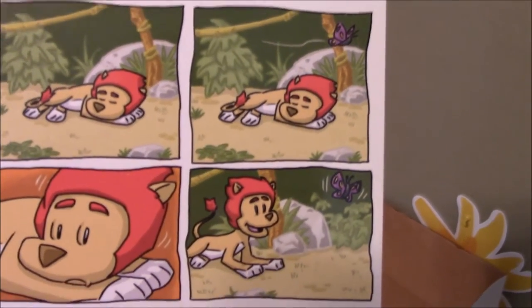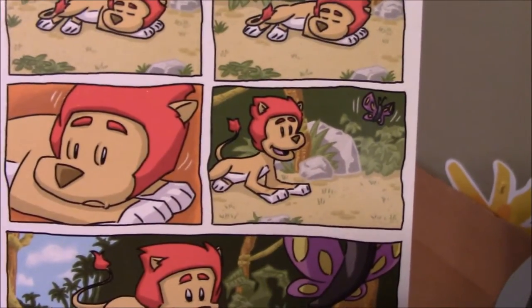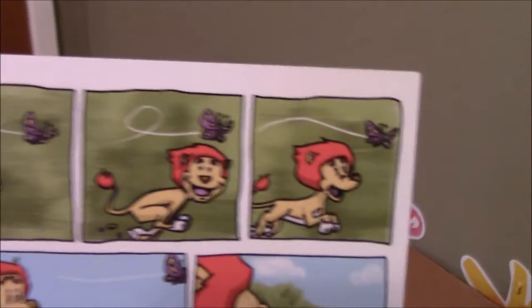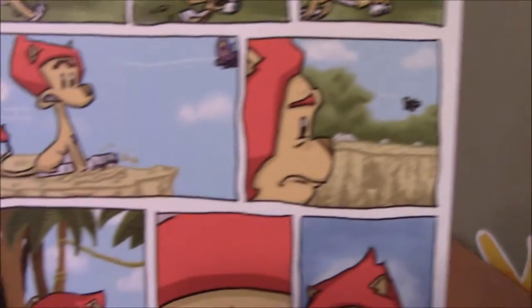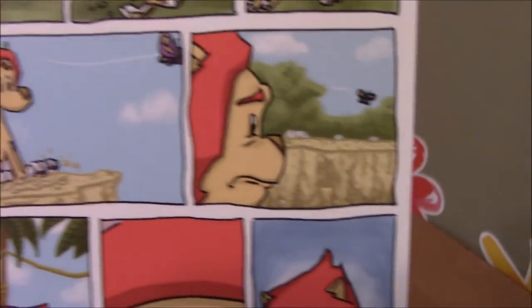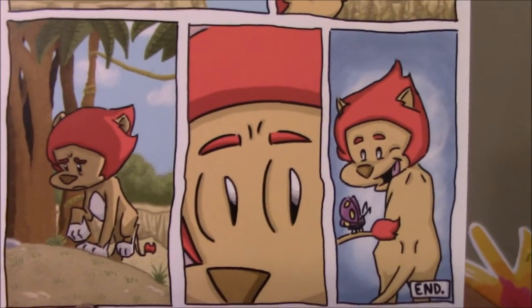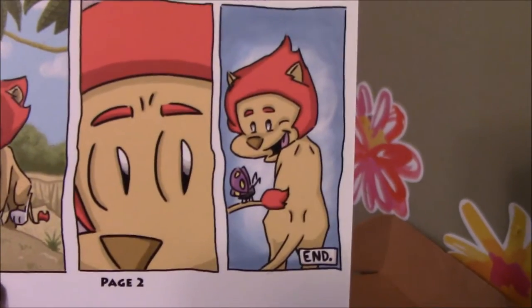So we have the lion and a butterfly, a lion and a butterfly, and he's chasing it, he's still chasing it. Uh-oh, it's on his tail. Aw, poor lion, he's so sad. Look, how cute. Okay.